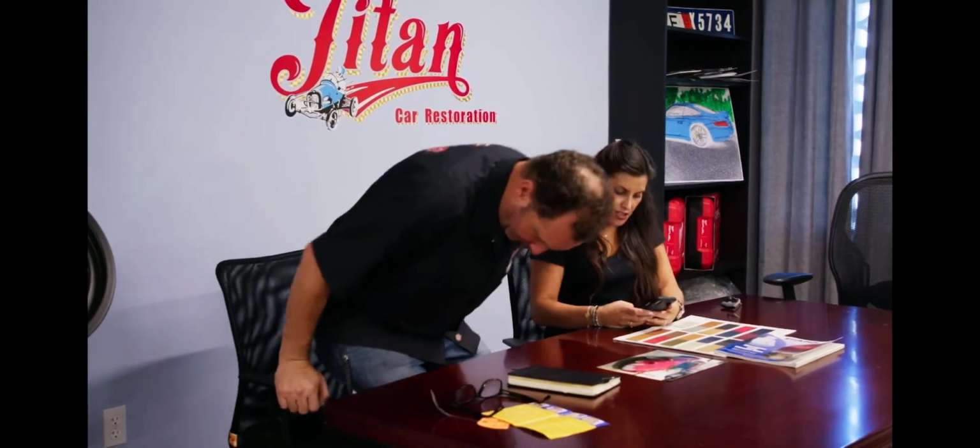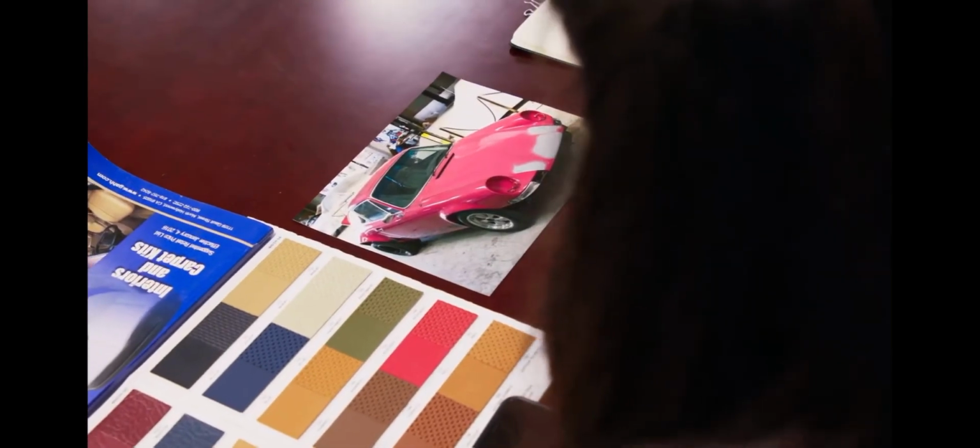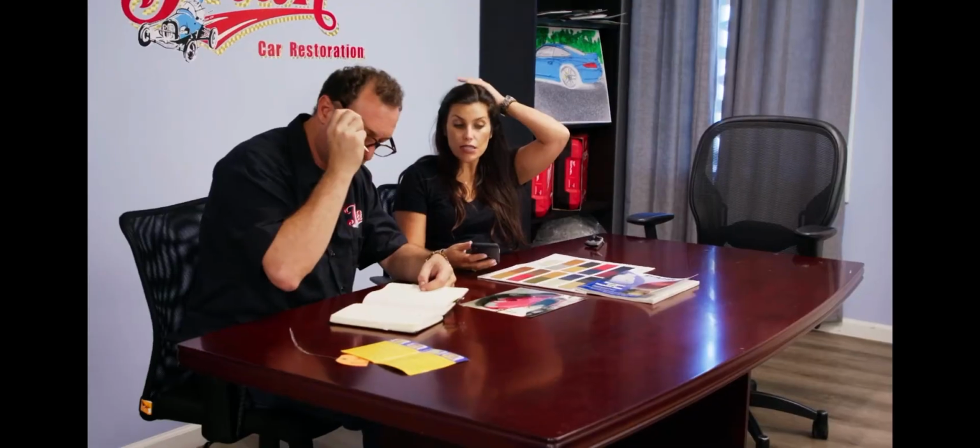This is Alex Lane's car? Yes, it is Alex Lane's car. Okay. So what are we doing on this? What does he want? What's our budget? Tell me a little bit about this.